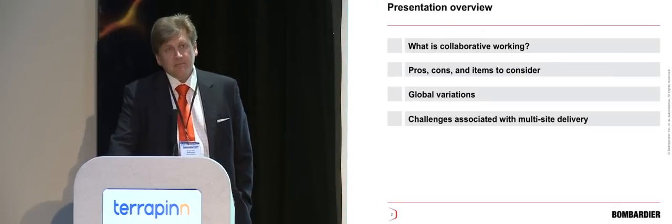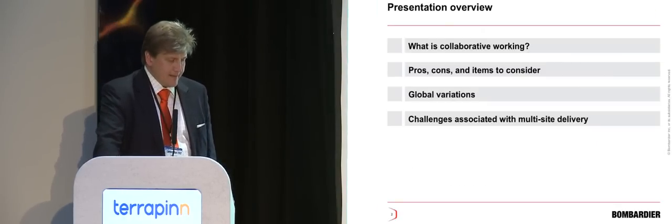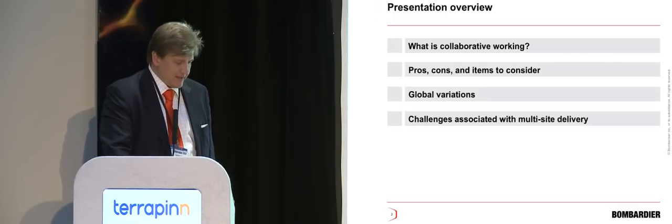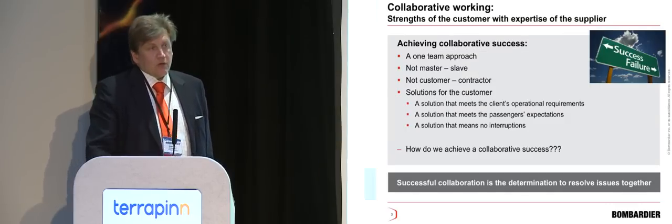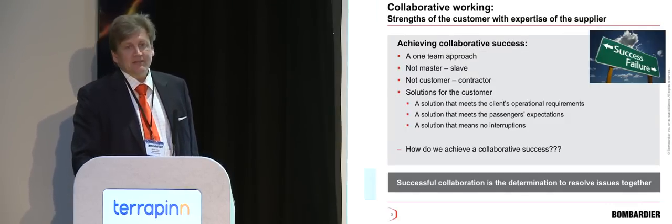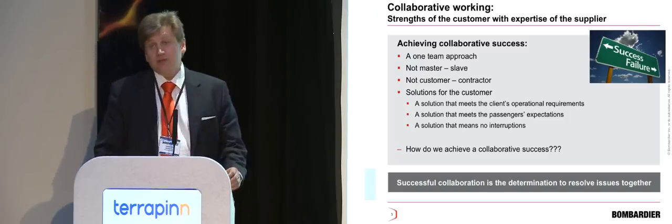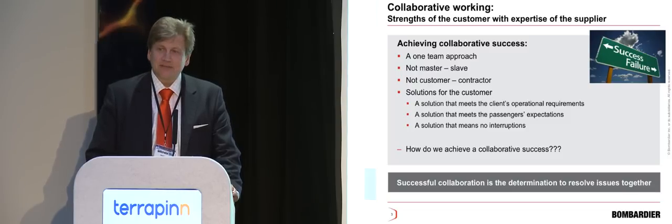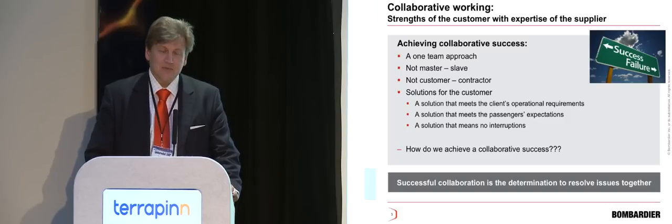I'm going to start off by talking about collaborative working, pros, cons, things to consider, and global difficulties and challenges with multi-site delivery. In terms of collaborative working, that word's been used a lot, and it's an interesting word actually. Come to think of it, any contract is collaborative. If I agree to send something to you by post, we have an agreement. It's a form of collaboration. But in the sense the word is being used today, it means a lot more.